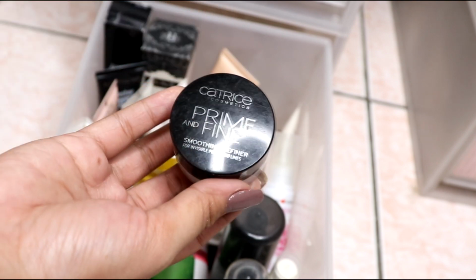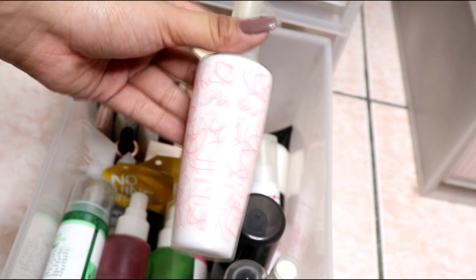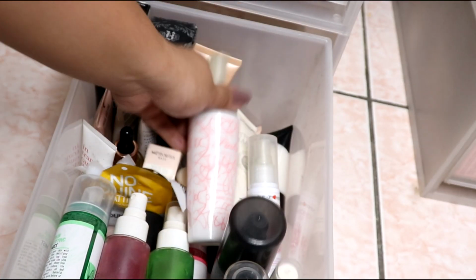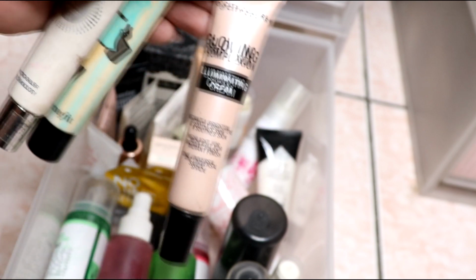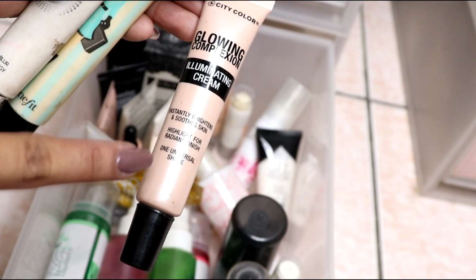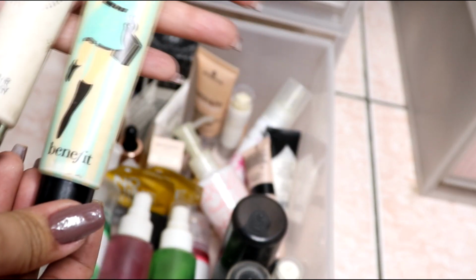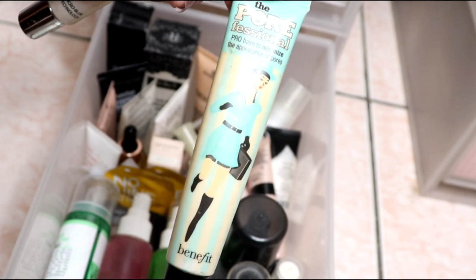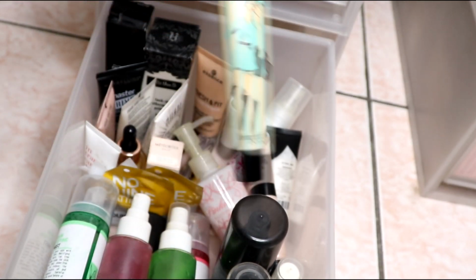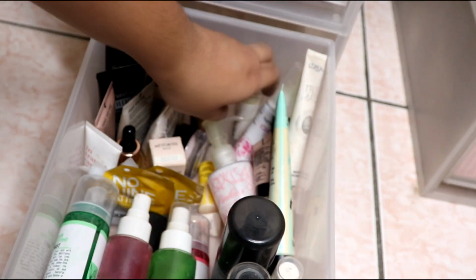Si Catrice Prime and Fine Smoothing and Refining Primer. Pinkies Collection na makeup base. This one is a glowing complexion illuminating cream. Actually, hindi siya primer, pero nilalagay ko siya dyan kasi paminsan-minsan ginagamit ko to pang halo sa mga matte na foundations. And then I also have here si Benefit Professional, one of my favorite, parang silicone base na primer. And then si L'Oreal True Match Blur Cream. And then si Careline Blur Stick.